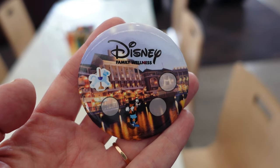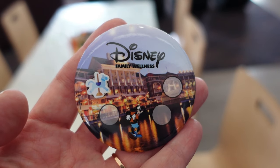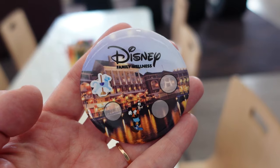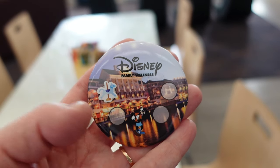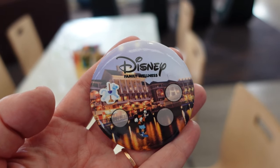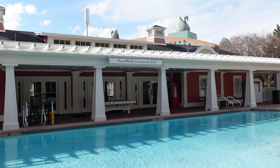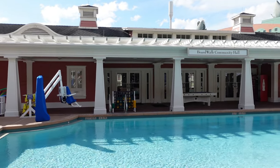All right, and if you find the hidden Goofy every day, you can come and get a special pin and then a sticker. And I will tell you that Beach and Yacht Club do this as well. So we went ahead and did that. And we picked it up here in the community hall. So there it is, Boardwalk Community Hall. Great place for your kiddos, as you guys saw.